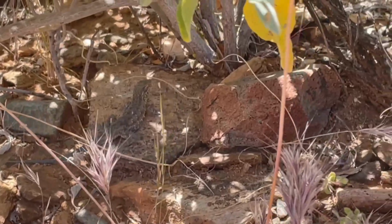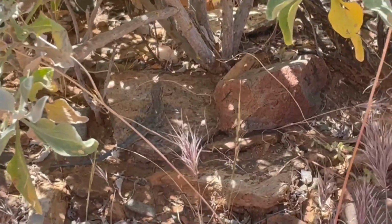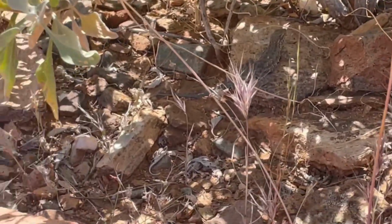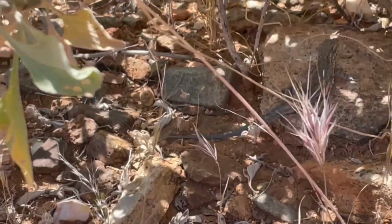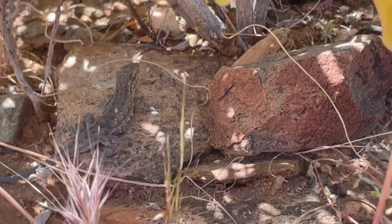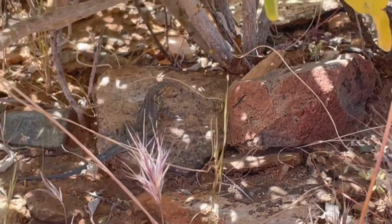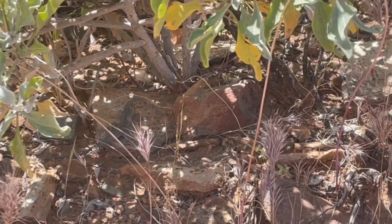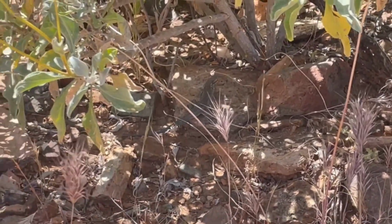I am closer than you can usually get to these lizards without them scurrying off, and that's because he is really enjoying that shade. I'm a little envious, to tell you the truth, but even with me this close to him, he knows that that shade is not worth giving up. Oh, sorry to disturb you, bud. And I don't want to make him give it up either, even though there are plenty of other bushes around here, just because the sun is getting brutal.